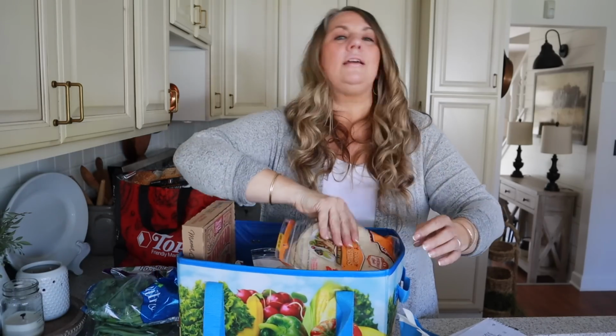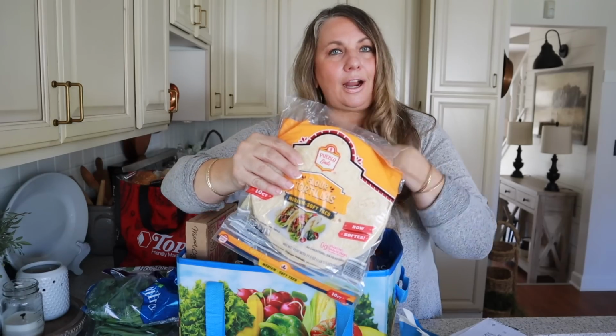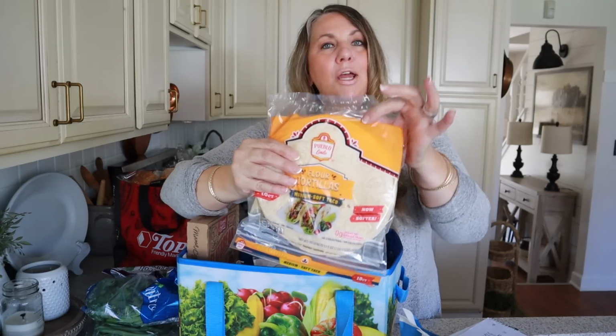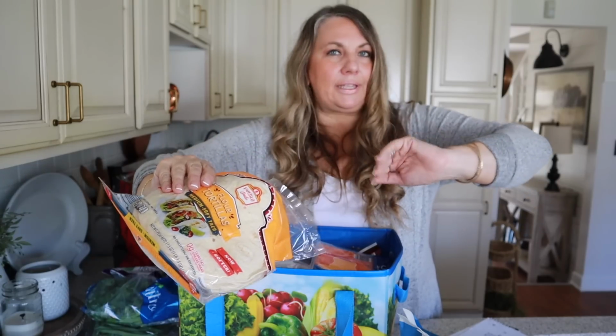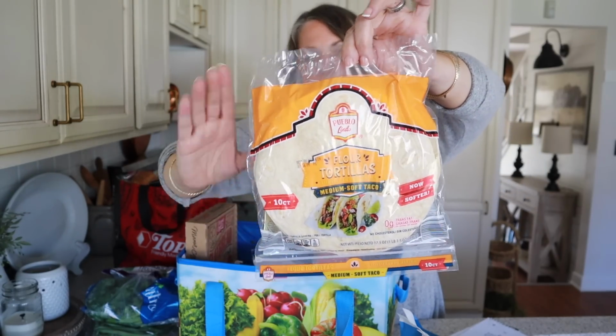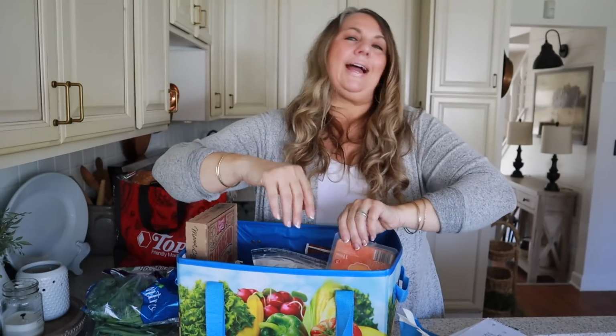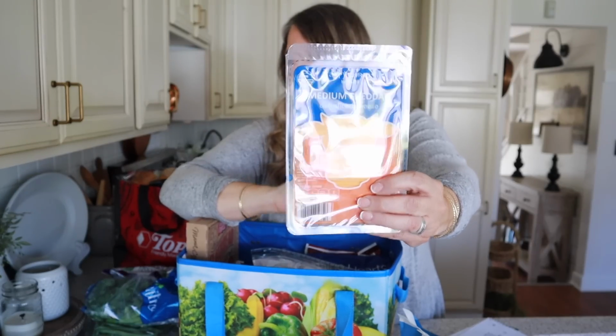All right, so the next bin is flour tortillas for the enchiladas. Now I use the carb balance for myself, but for everybody else I have the flour tortillas. So I'll just wrap a couple separately for me and then everybody else will have the flour tortillas. I got some of their sliced cheddar for hamburgers.